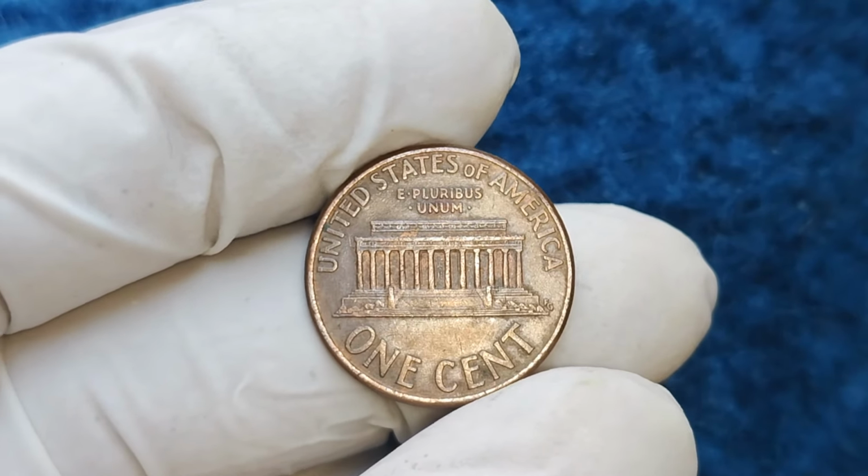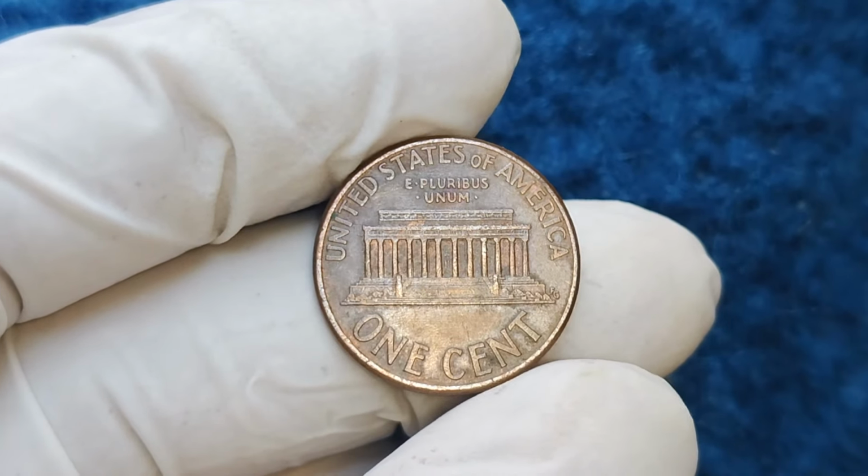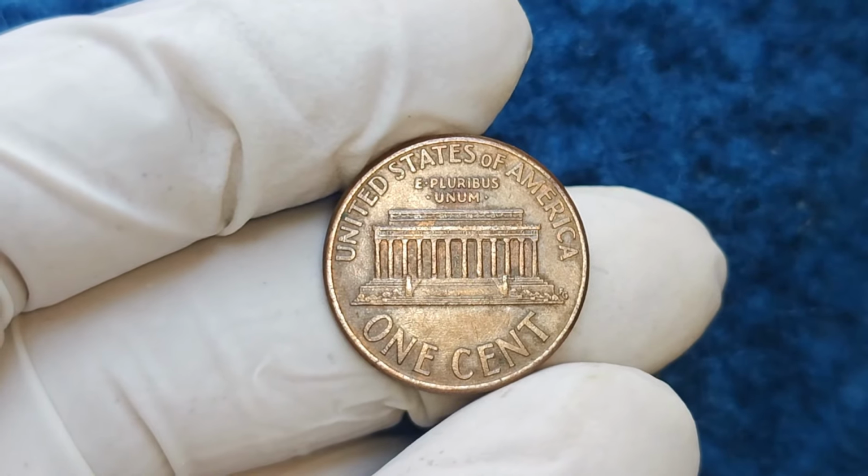Okay, let's talk numbers. If your penny has one of these rare errors and is in perfect condition, collectors have paid up to $1.6 million for one of these.